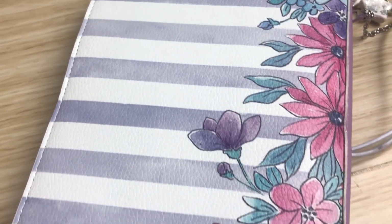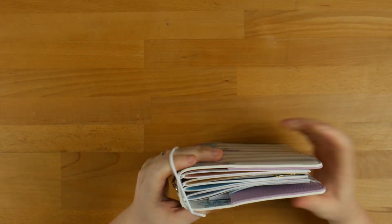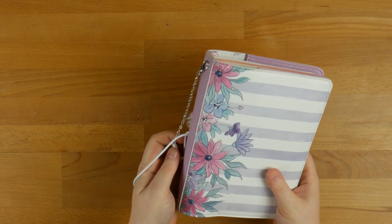I wanted this one when it came out. I didn't get it. I regretted it. And I got really lucky and Sammy had one for me. So thank you very much, Sammy, for that. I love it. So I'm in my Hello Universe at the moment, but for August, I'm going to flip into this one. Just because we're moving into spring, I just sort of thought it was nice.